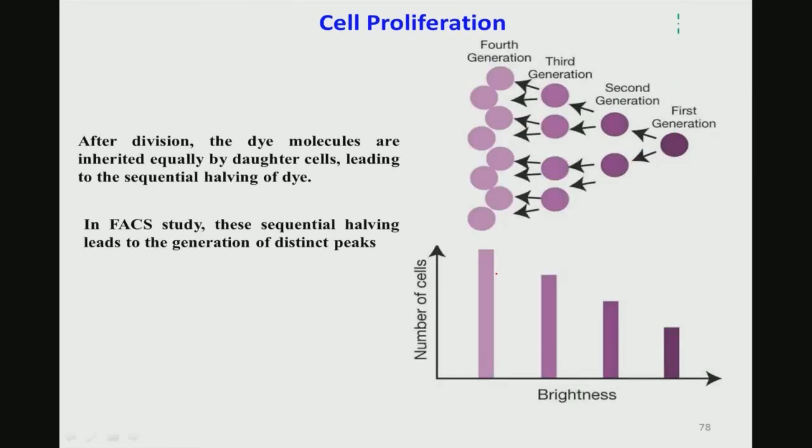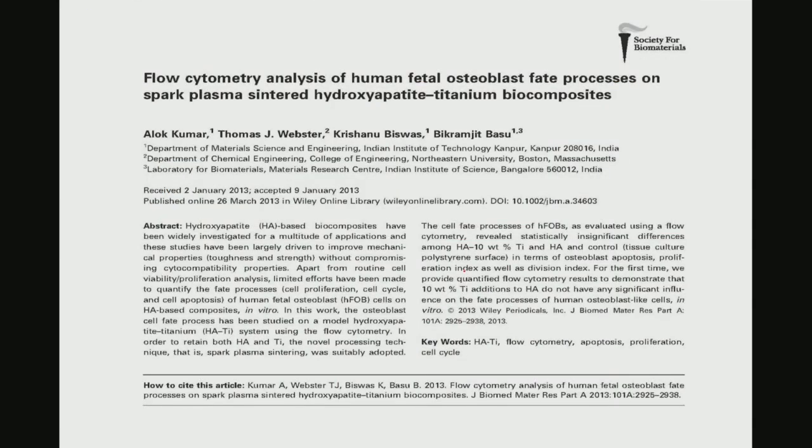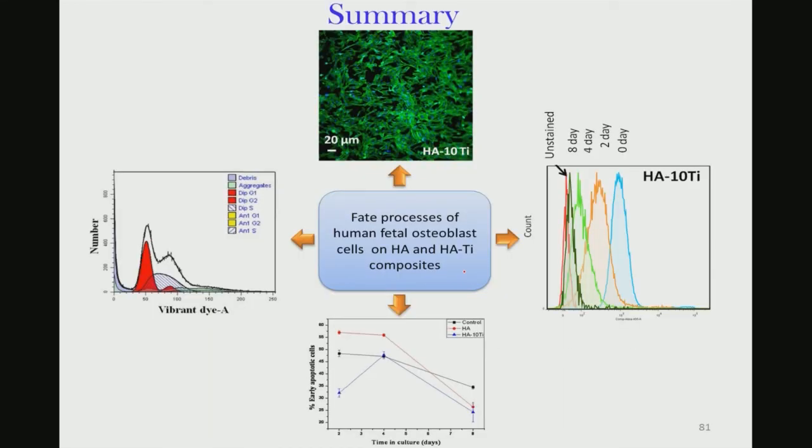Now, in terms of proliferation, when cells go from first generation to second generation to third generation, there is a concept called sequential halving. Therefore, it leads to the generation of distinct peaks, and that is what has been shown here: it goes from 0 day, and the more time in culture, the more it shifts to the left-hand side. So, this is 0 to 8 days, and based on that one can calculate the proliferation index, and interestingly all these numbers show that the proliferation index systematically increases. That means the substrates, while enhancing the fracture toughness, can indeed also be used as a cell growth substrate. So, this flow cytometry based analysis has again been published in the Journal of Biomedical Materials Research Part B.